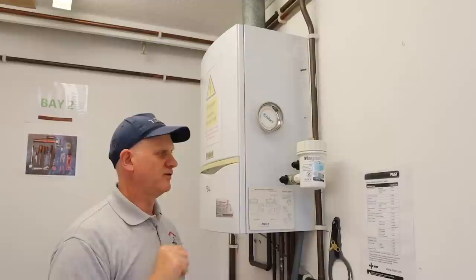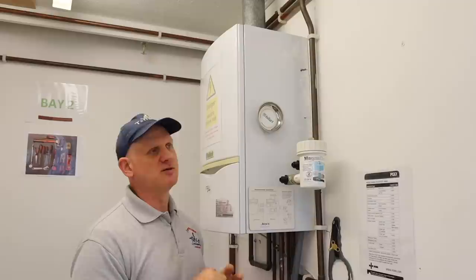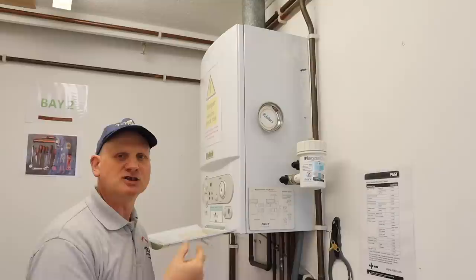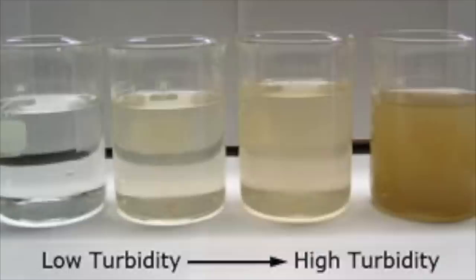Let's get on now with some of these tests and find out what we're actually going to be doing in this video. First thing we need to do before we take a sample of the central heating water is it has to run for a minimum of 15 minutes first. So we need to turn this boiler on. We're now going to wait for this boiler to fire up, and for the central heating water to go around the system for at least 15 minutes and get up to temperature before we take this water sample.